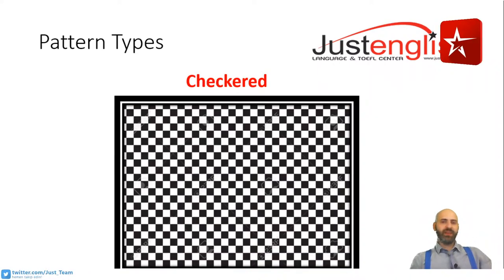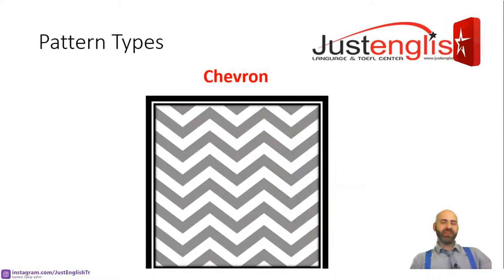This thing is called checkered. So this kind of fabric, we will say checkered fabric or checkered dress, for example, if we use this material. This one is called chevron. Probably you understand where the name comes from. It comes from the company Chevron.